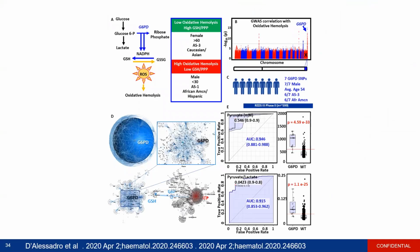But one of the other things we wanted to do was understand the G6PD effect a little bit better. Earlier on, I had said that we had subjected about 200 of the REDS3 subjects to metabolomics analysis. In those 200 subjects, we identified 7 who were G6PD A- carriers. So we were able to look at the specific genotype, identify 7 people, 6 of them African Americans, mostly male, and begin to understand what the differences are between those subjects with the G6PD A- variant versus those that don't.